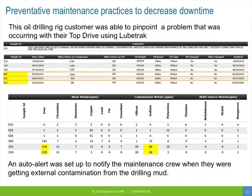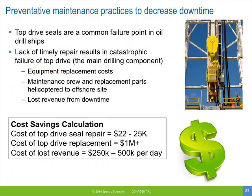An auto alert was set up to continue to monitor for any possible failure in the seal. The seals on a top drive can be a common failure point on a drill rig. Not catching this problem early enough could have resulted in the catastrophic failure of the top drive. This is a significant cost to the company, including the equipment repair, helicopter flight for maintenance crew and parts, and lost revenue. The difference is replacing a top drive seal for about $25,000, or a complete top drive replacement of more than $1 million, plus the lost revenue of up to $500,000 a day.